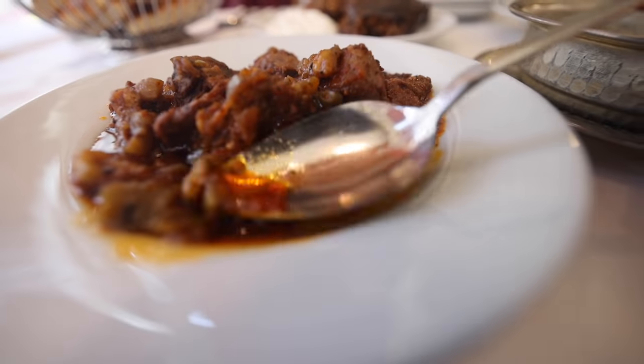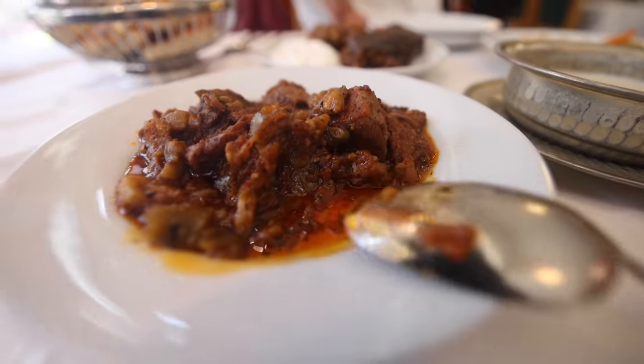That güveç looks like it's turned into just like a complete ragu sauce. Look at that oil hanging out at the bottom there. Those vegetables have just disintegrated.